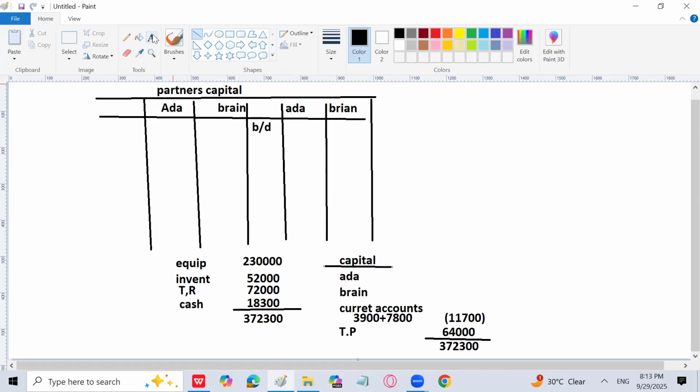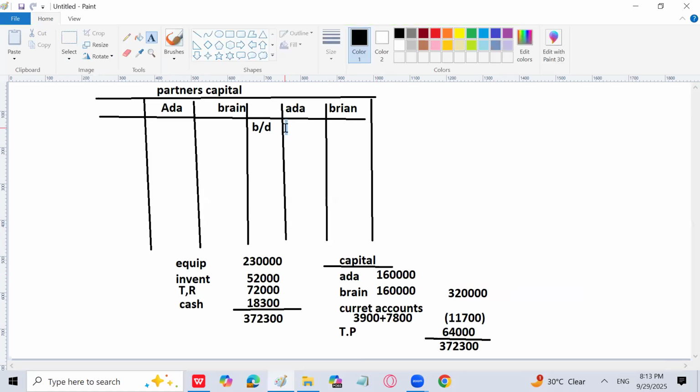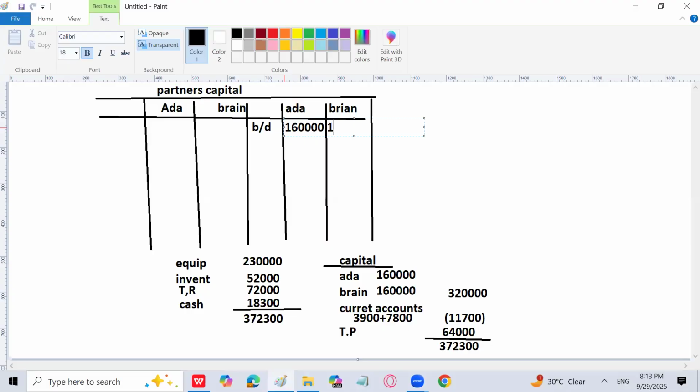How am I going to calculate it? I will go reverse. This 372,300 should be the total, right? And it has come when trade payables are added. So 372,300 minus 64,000 plus 11,700. You will get the total of ADA and Brain's capital, which should be equal because they have contributed equal capital. They clearly stated that. So the answer is going to be 3,20,000. 3,20,000 is going to be the total capital of ADA and Brain. Now they have contributed equally. So the capital of ADA is 1,60,000 and the capital of Brain is 1,60,000. So that's how we have found the capital of ADA and Brain through this way.